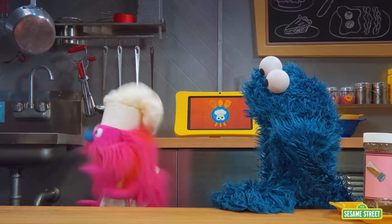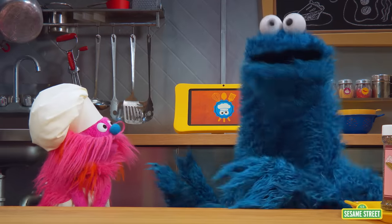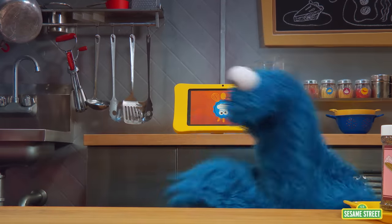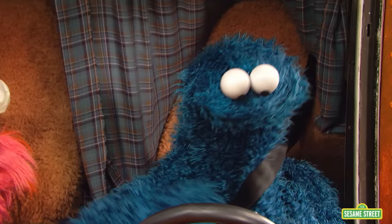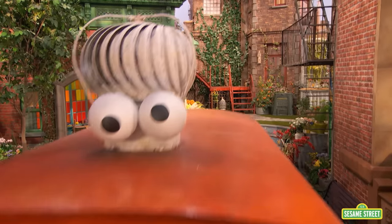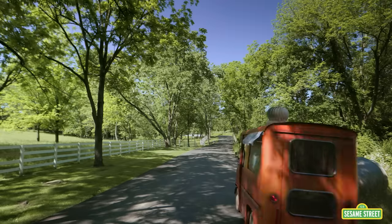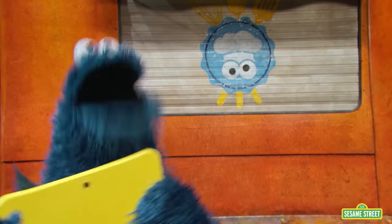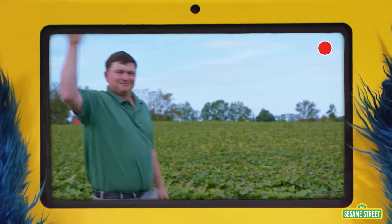Oh, I know. We can get more sweet potatoes from the sweet potato farm. Come on. Oh, wait. Excuse me. Sorry. Wait for me. Sweet potato farm, I'm going to the sweet potato farm! Boy, oh boy. Here we are at the sweet potato farm! Hello there, Mr. Farmer. We need sweet potatoes to make sweet potato fries. Can you help us, please?